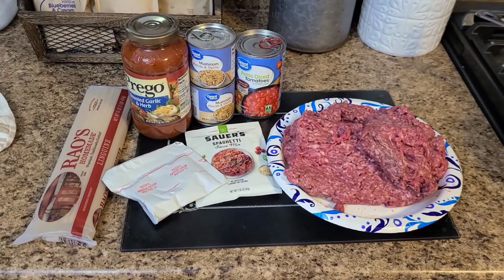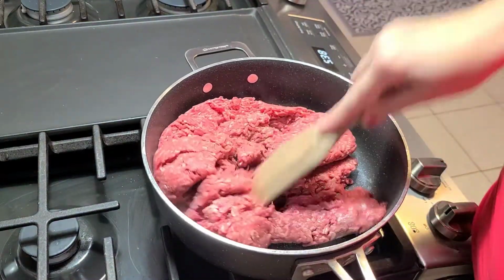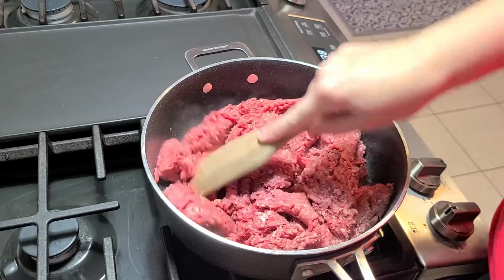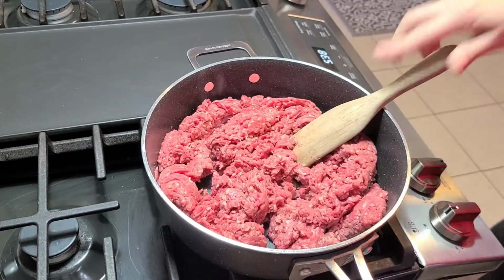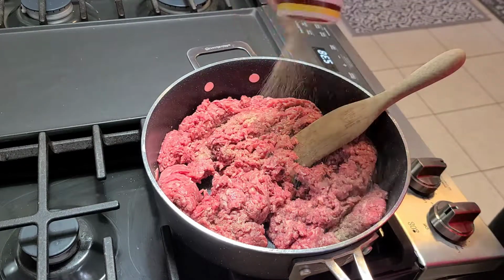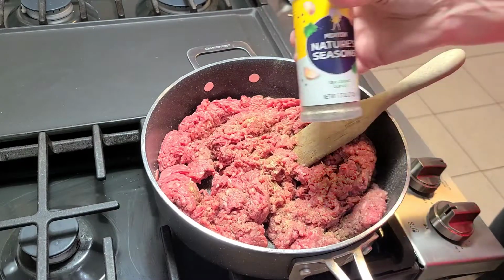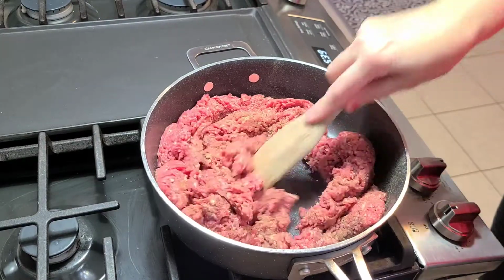So I use a lean ground beef, either a 90-10 or a 93-7. That's just what we prefer for our household, and plus you don't have to drain the grease. So, I mean, you still can if you want to. I just choose to use a lean ground beef because it's quicker for me. I don't have to worry about draining it. And it's just what we prefer.